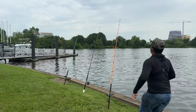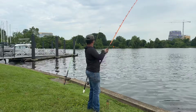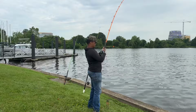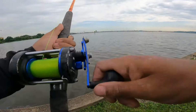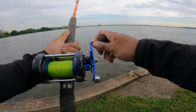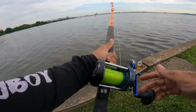Fish. Fish on. Let's go, baby. Feels like a nice little blue. He didn't fight too hard, but I feel a little weight on him. Let's see what we got here. Yep. Little old blue cat.